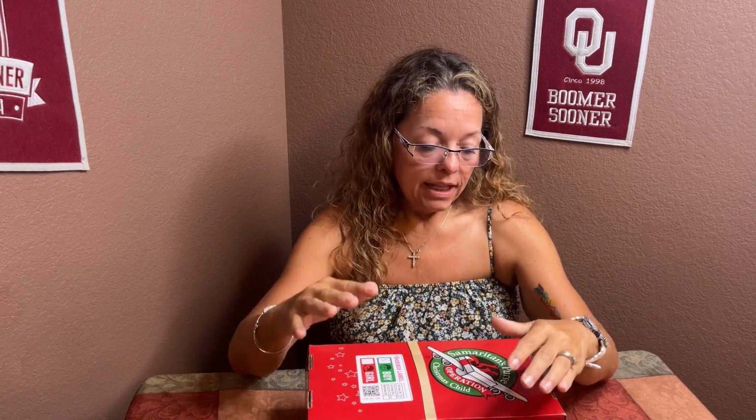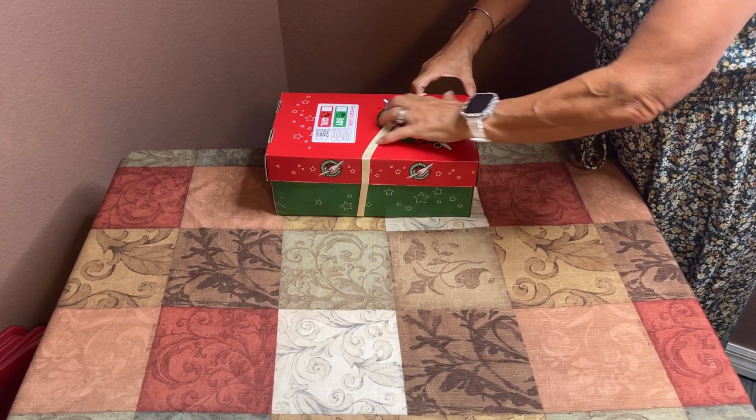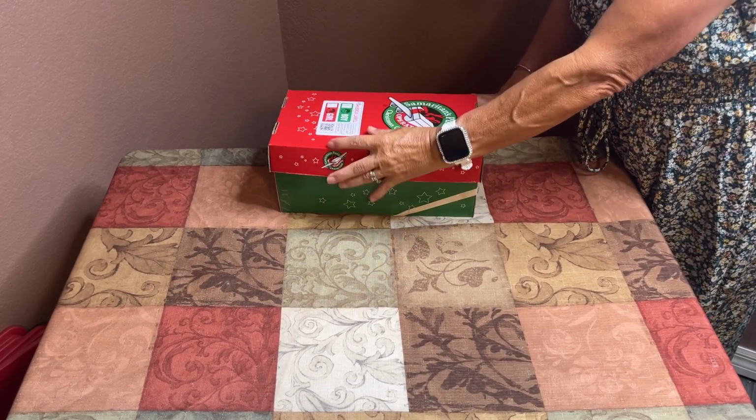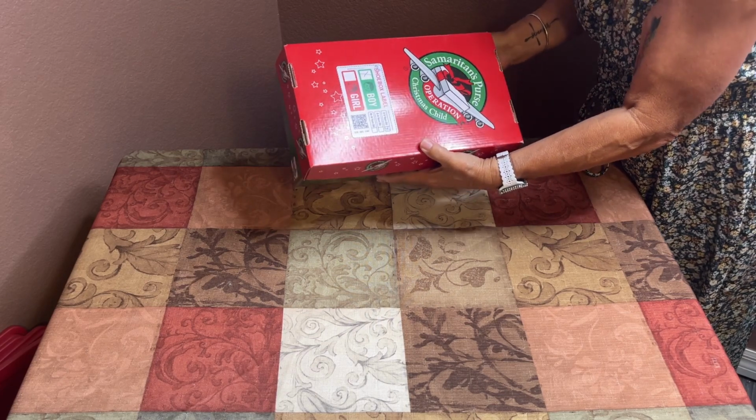So let me turn our camera around, and I will start unboxing this little shoebox and share with you how I created this very fun 2 to 4 year old themed Pete the Cat shoebox. Okay, friends, let's take off my favorite rubber band. Oops, you might hear that. That's one of his little toys.